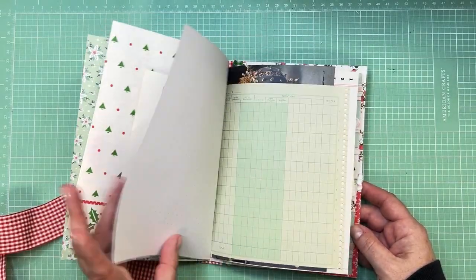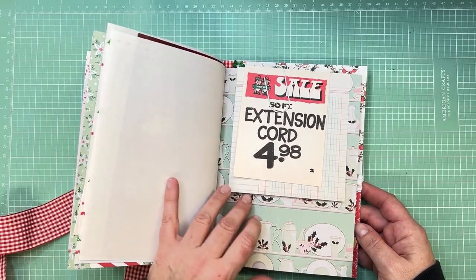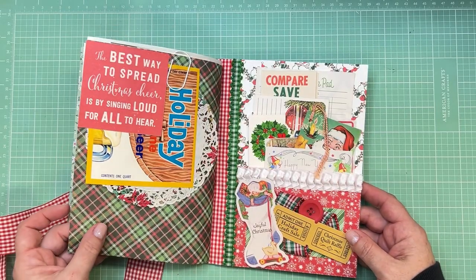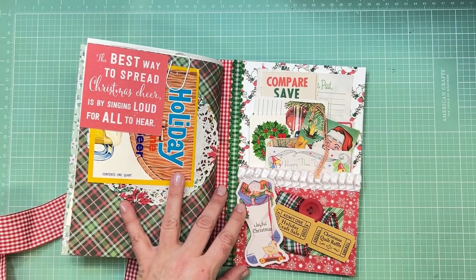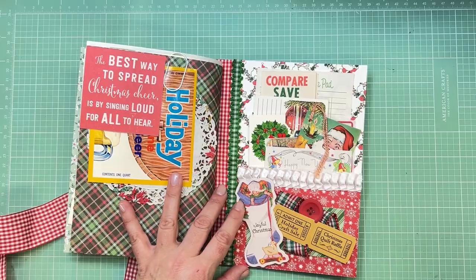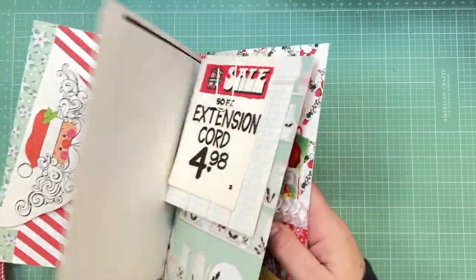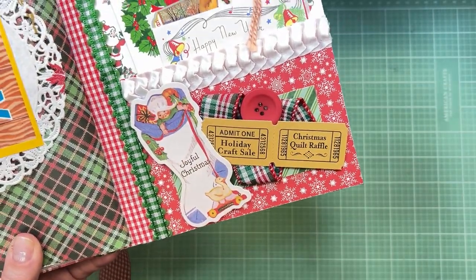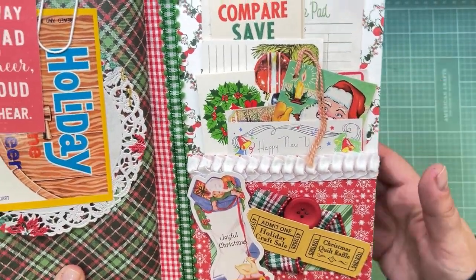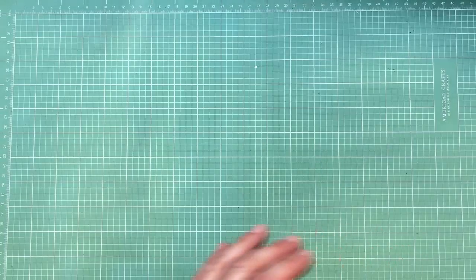Most of the journals are arranged the same way and have most of the same things in them. The sizes vary a little bit, but they all contain pretty much the same vintage ephemera. So I try to keep everything the same. They all have a little cluster embellishment that I made to decorate the pockets, so they've all got some differences in that way. But this is the fruitcake one.